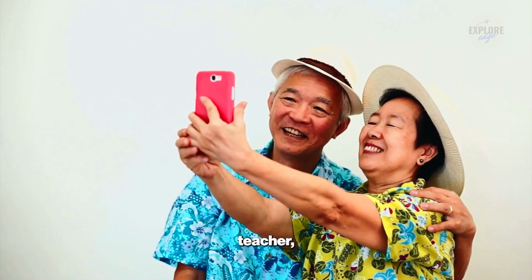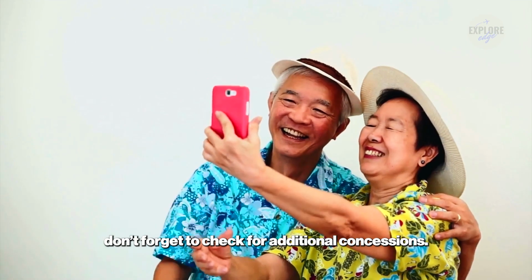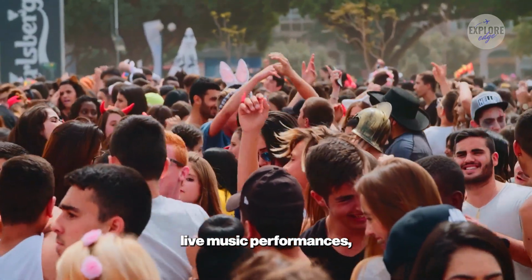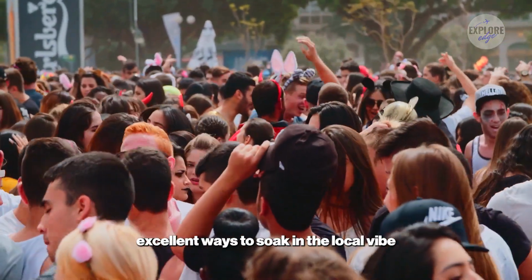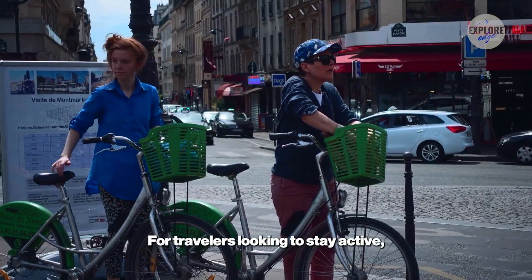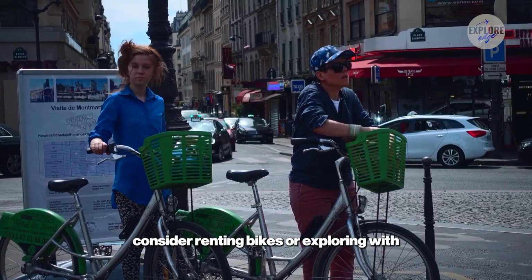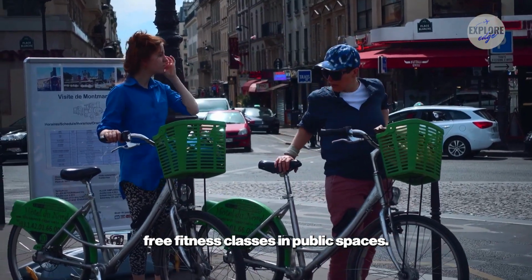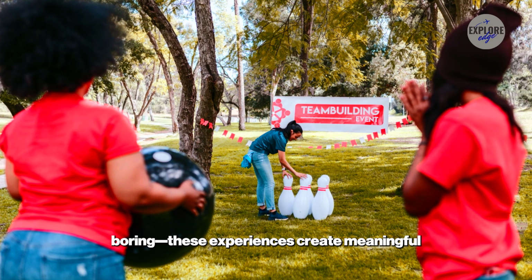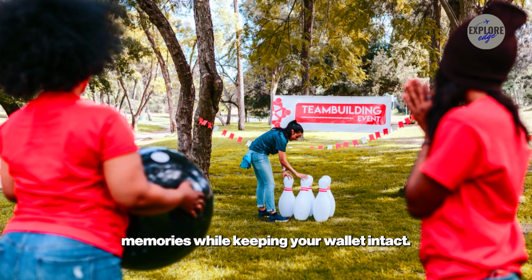If you're a student, teacher, or senior citizen, don't forget to check for additional concessions. Cultural festivals, live music performances, and street art exhibits are also excellent ways to soak in the local vibe without spending much. For travelers looking to stay active, consider renting bikes or exploring with free fitness classes in public spaces. Budget-friendly doesn't mean being boring. These experiences create meaningful memories while keeping your wallet intact.